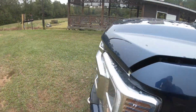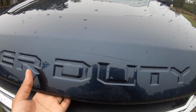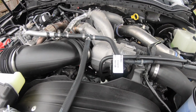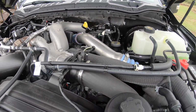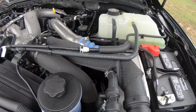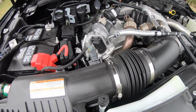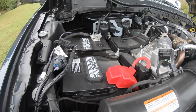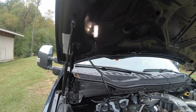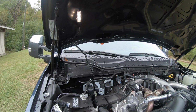I'm also going to show you guys how packed tight this 6.7 Power Stroke is in this engine bay. Ford did not waste any space in here. Look at this. There's not a lick of room in this engine bay. Very tidy, very neat. Very well packed in there. Very efficient. You have a light. That's something that you don't see too often anymore in engine compartments, is a light. So kudos to Ford for that.